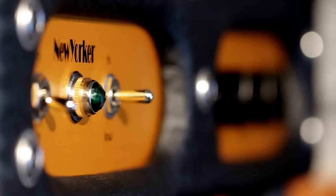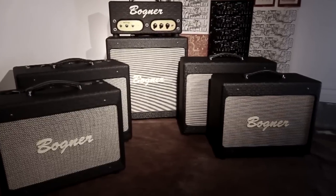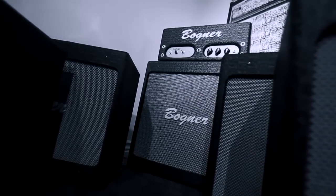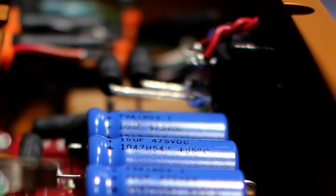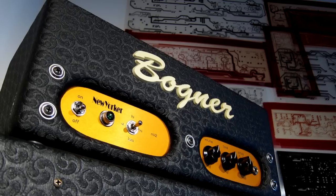The New Yorker offers the feel, tone, and flavor of small tweed amps from the 50s, but with the Bogner twist of more sonic range. The uniquely touch-sensitive and dynamic circuit effortlessly delivers clean to overdriven tones with just your pick attack. In addition, the low-filtered power supply gives a swampy and greasy vintage feel that also responds to your hand's dynamics.